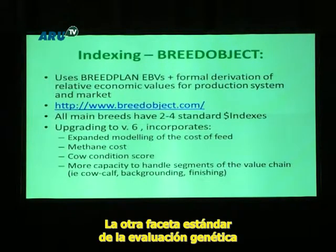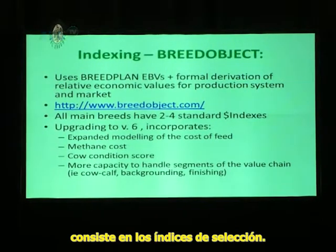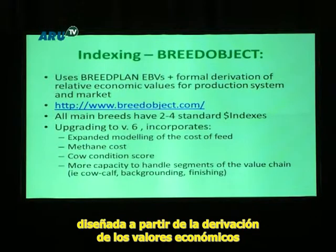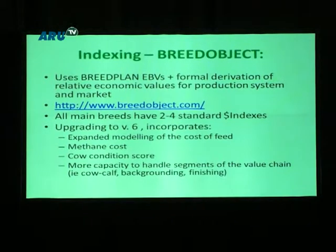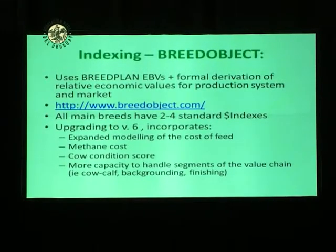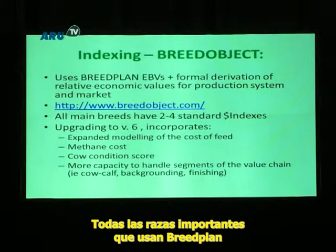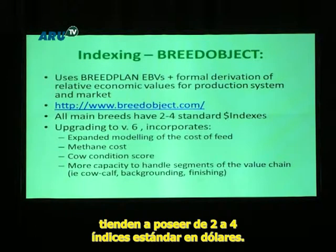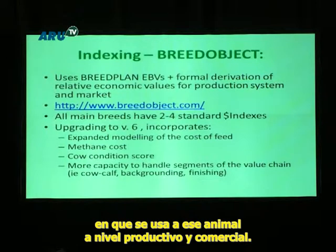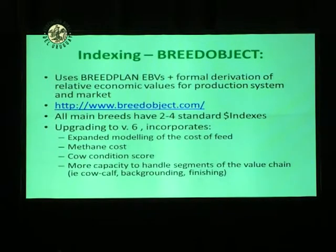The other standard feature of the genetic evaluation is selection indexes, which are developed in Australia for BREEDPLAN using a tool called BreedObject, which is built around derivation of the economic values for each production system, each market that's relevant for that breed. All the main breeds using BREEDPLAN typically have 2 to 4 standard dollar indexes, and they will describe different ways in which that particular type of animal is used for production and for the market.